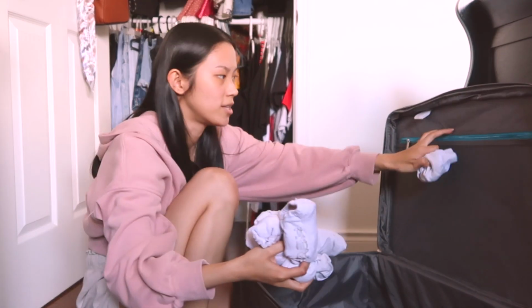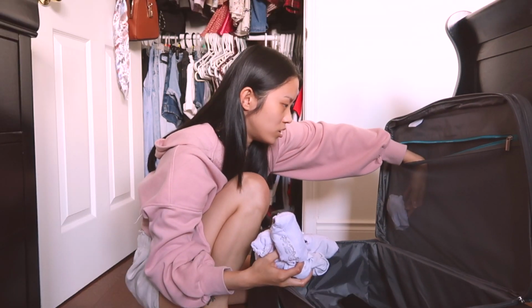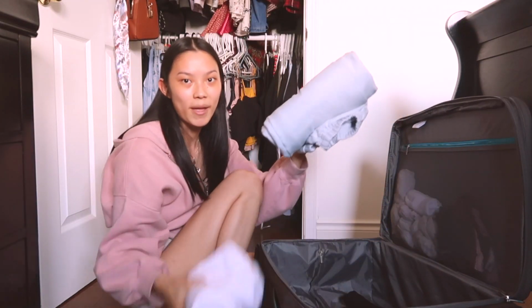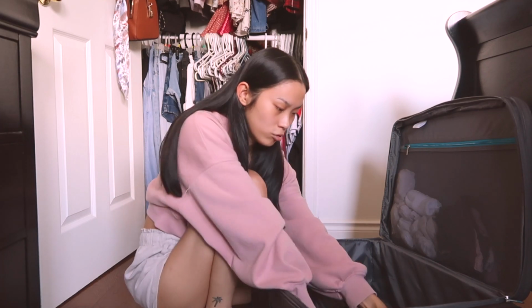Should I put socks in this thing? Is that where they should go? Or should I put toiletries in there? I'm just gonna put socks and stuff in here. And then my 2 sweatpants, I'm bringing my blue Aritzia ones and my white Garage ones. They're super comfy, so those can just stay there.